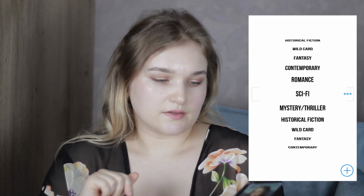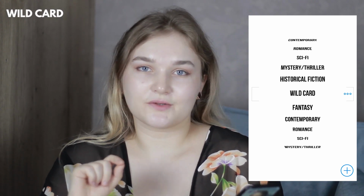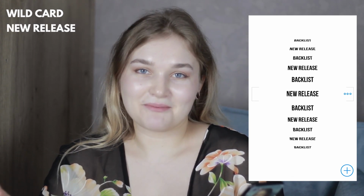First, we're going to go to Randomizer and figure out the genre of the book. Let's scroll. Okay, wildcard. We love a wildcard. It means that I can choose whatever genre. And now we're going to figure out if it's going to be a new release or a backlist book. And it's going to be new release. I'm happy about it, but my shelf isn't. So new release, whatever genre I want.